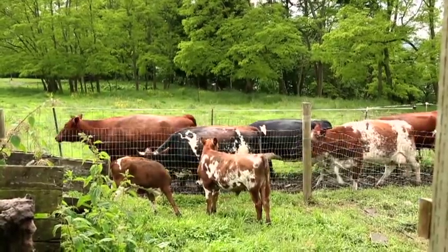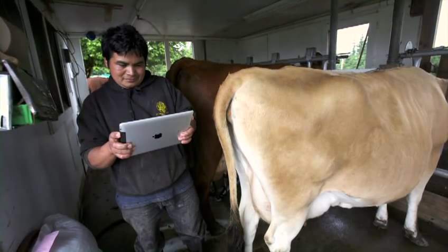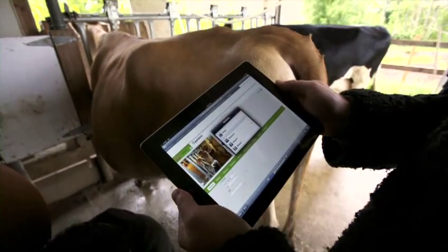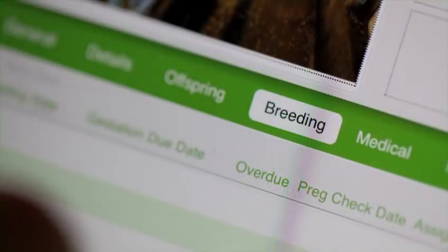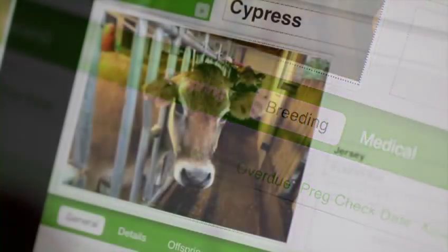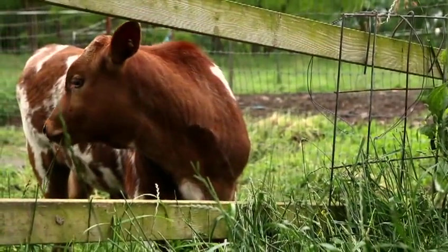If you breed a cow, you need to know when you bred that cow and when she's going to calve. If you don't, the consequences of getting it wrong, of having the wrong information, can be really drastic. With FileMaker Go on the iPad, my staff can be right there with the cow, pull up her record, see when she was bred, when she is due, when she can have her nutritional needs adjusted according to her schedule.